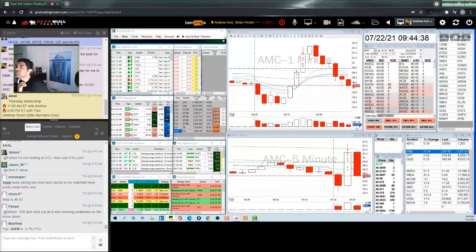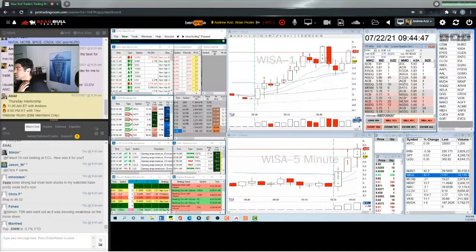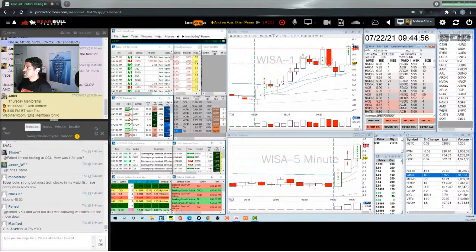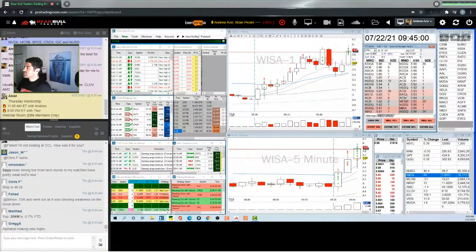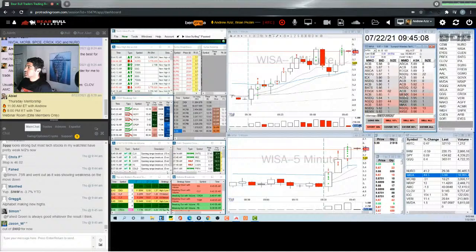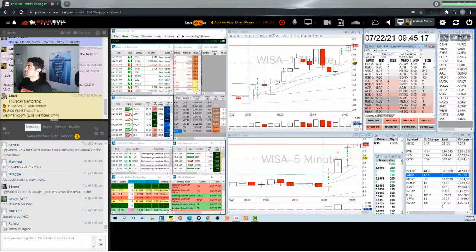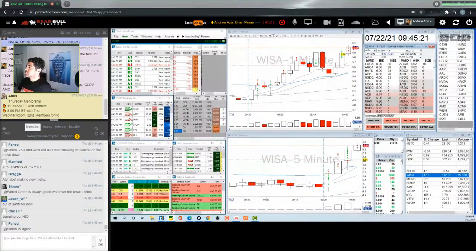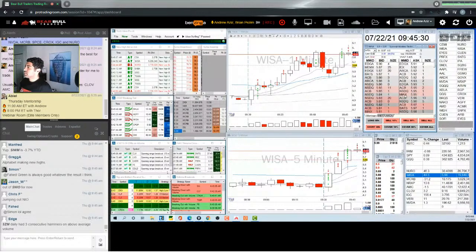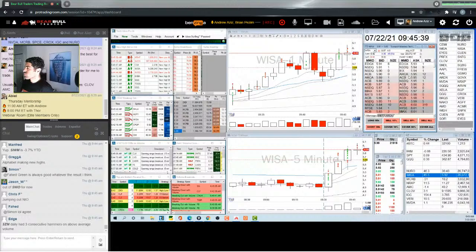Oh, here goes WISA now. Let's try to get through 6 this time, maybe. WISA is going to go back up. Yeah, just bounced right off the VWAP. I'm going to add a little bit more heavy to 6. Come on. Yeah, go break 6. And struggle. Oh yeah, look at that. There we go, through 6. Yeah, but it's really heavy. Let's see if we can pop.